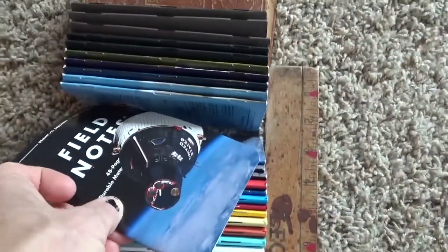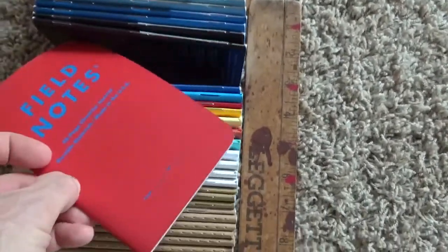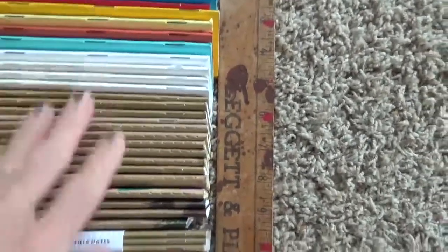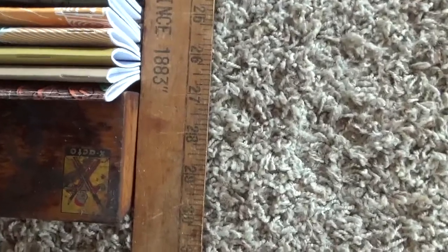I used to get a subscription to it also, and I stopped it. So that's where a lot of these came from. Of course, I had to have the Nebraska ones, and yeah, so there we go. That's all of them. My trusty, my dad's big old yardstick.